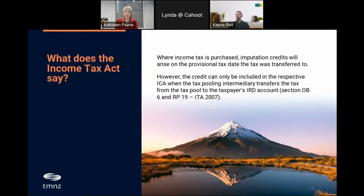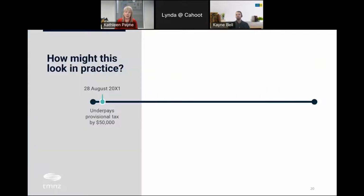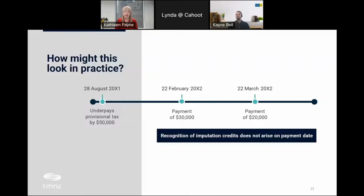Let's look at an example of this. You've got a taxpayer who has tax due on the 28th of August. They underpaid it by $50,000. So you as their advisor do the smart thing and tell them, why don't you go to a tax pool and buy that tax? So they do, and they decide that they're going to pay $30,000 of that tax in February and $20,000, the remainder of it, in March. Neither of those dates are applicable in terms of when we recognise the ICA entry or the credit for that tax that we've now purchased.